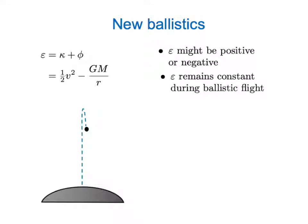Let's see how to work a ballistics problem with our new potential energy formula. As before, the total specific energy is just the sum of kinetic and potential parts, and it might be positive or negative, and the total energy remains constant during ballistic flight. Now, let's suppose we have something launched from the surface of a planet. It goes up to some height, and then it turns around and falls down. So how far does it go? How do we figure that out?